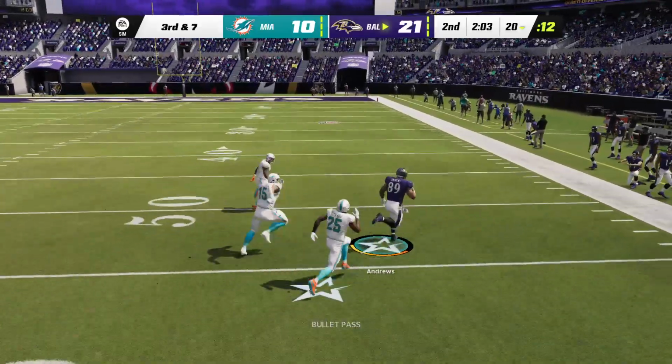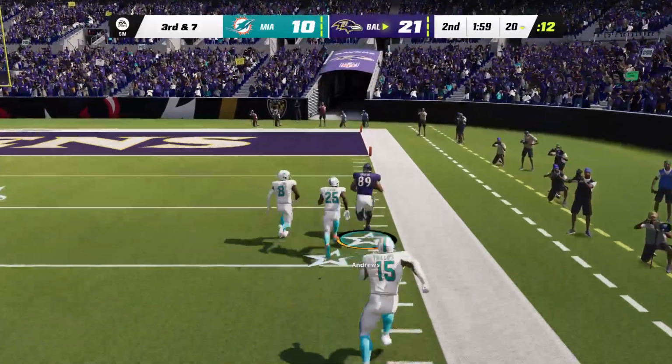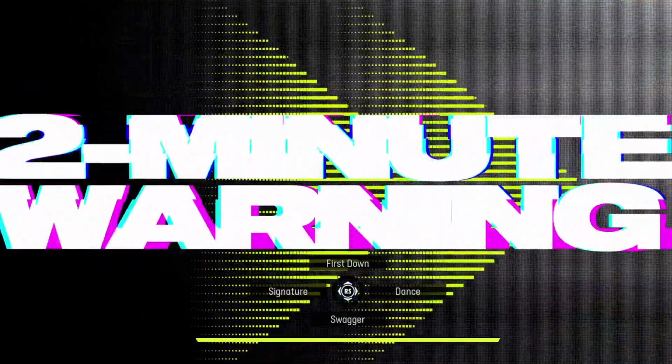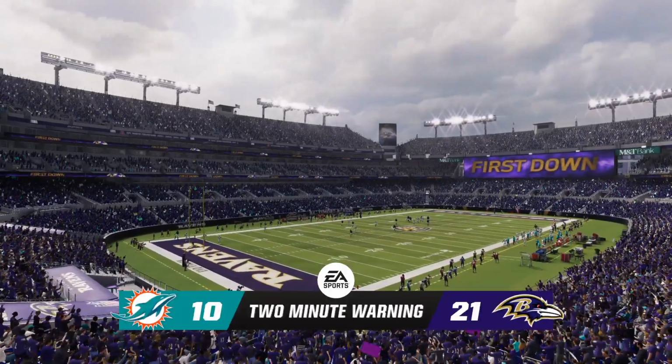That ball caught. It's Mark Andrews, the tight end. Finding room at midfield. Big strides. Look at him go. Inside the 10. And he's going to get this all the way down to the 2 before he's wrestled out.